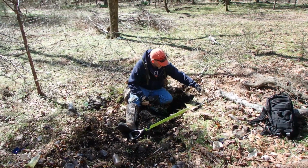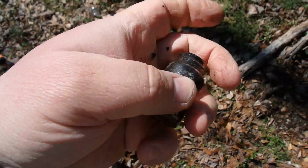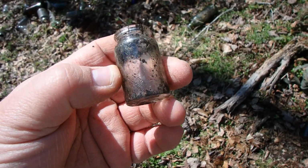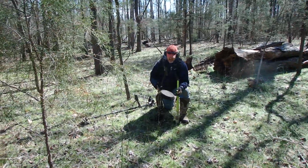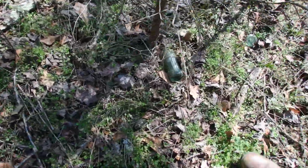Bill tossed me a bottle to look at. Yeah, it's in my hand. Look at that little thing. A little cork went in there. Tiny bottle. No idea what that was used for, but that is the coolest little thing. Now Bill caught himself a completely intact frying pan. That's crazy. I look down and I see a Coke bottle. Right here.